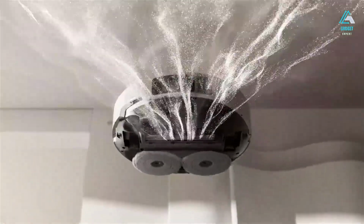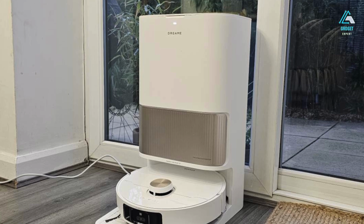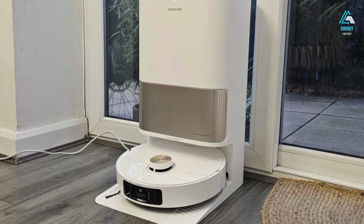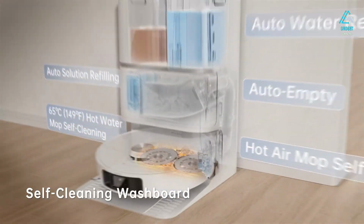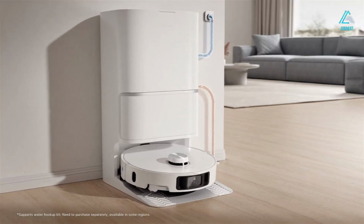That might feel like overkill, but if you're planning to use the L40 Ultra regularly, then it's going to save you a significant amount of time and effort. Operating this RoboVac is nice and straightforward too. We found the app easy to use, with useful customization options. And the bot itself mapped our reviewer's home quickly and accurately, then proved reliable at object avoidance on test.